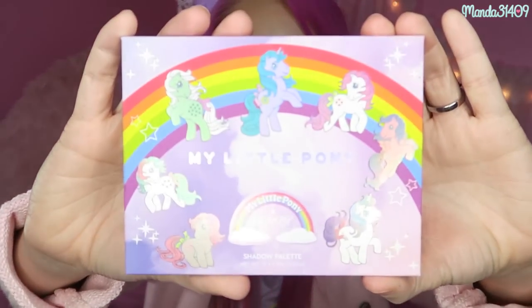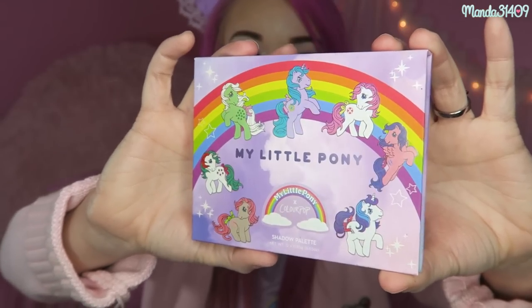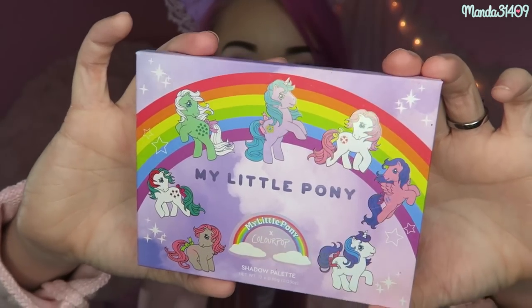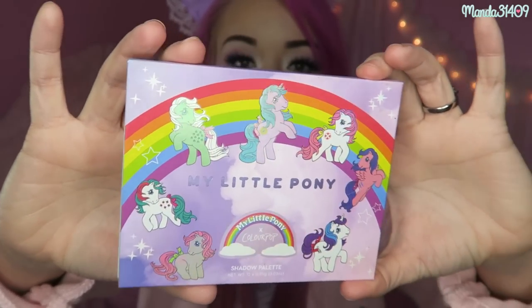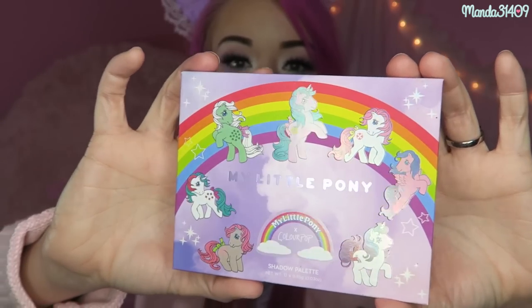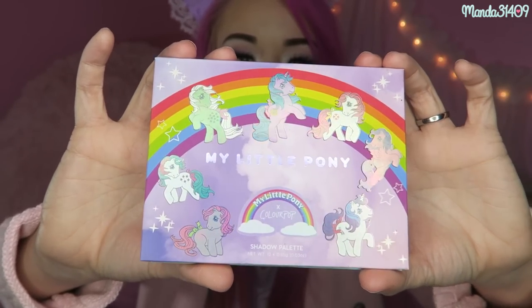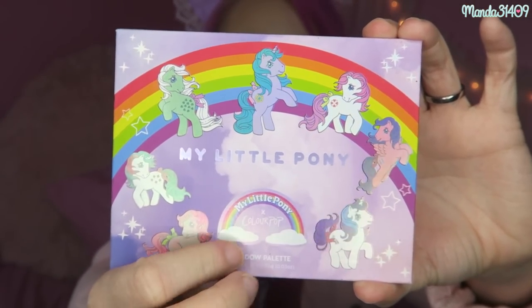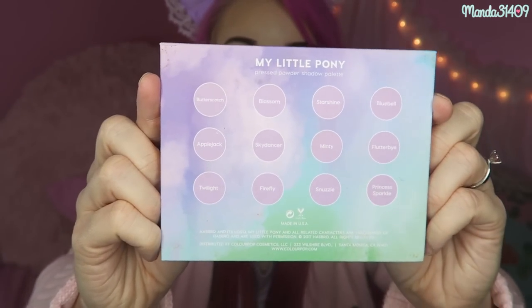Okay, now getting into the items themselves and their own packaging outside of the packaging, if that makes any sense, what they look like outside of the packaging. Here is the eyeshadow palette. I know this is what you guys want me to dive into first, so I'm gonna go ahead and do that. You can see on the front it has beautiful, colorful artwork. The original My Little Ponies on there, very cute, love that. And then it also has the My Little Pony times Colourpop little logo right here. And on the back it does have all of the shade names, which I love.